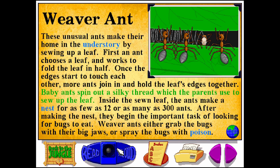Baby ants spin out a silky thread, which the parents use to sew up the leaf. Inside the sewn leaf, the ants make a nest for as few as 12 or as many as 300 ants. After making the nest, they begin the important task of looking for bugs to eat. Weaver ants either grab the bugs with their big jaws or spray the bugs with poison.